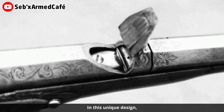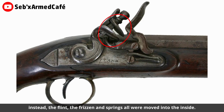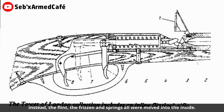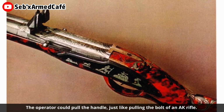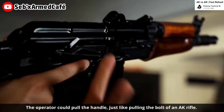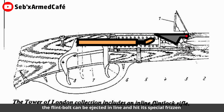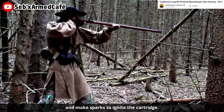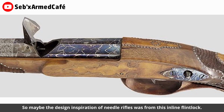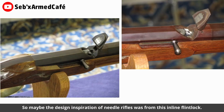In this unique design, the parts of a common flintlock were moved. Instead, the flint, the frizzen, and the springs were all moved inside. The operator could pull the handle, just like pulling the bolt of an AK rifle. After pulling the trigger, the flint bolt can be ejected in line and hit its special frizzen and make sparks to ignite the cartridge. So maybe the design inspiration of needle rifles was from this inline flintlock.